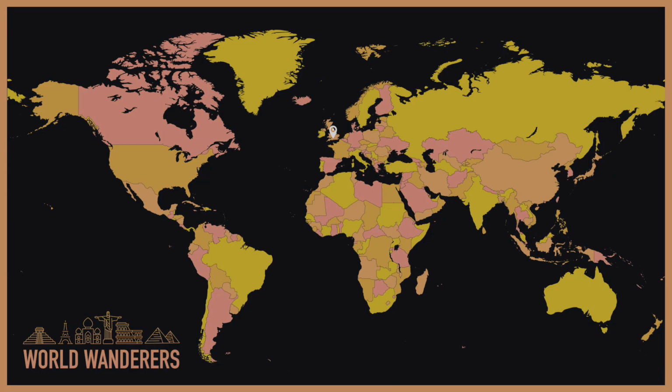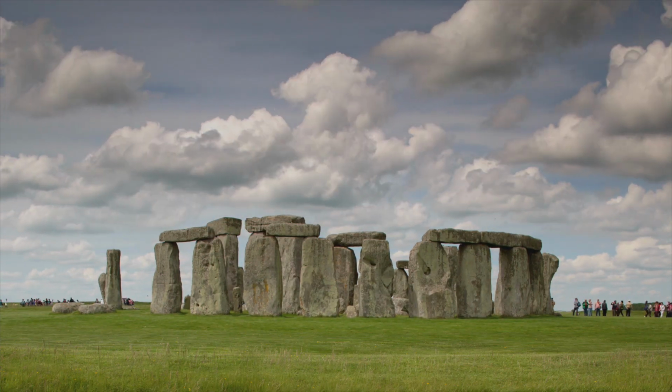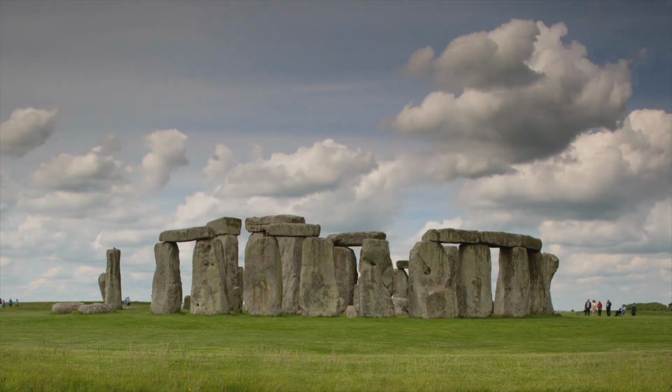Next up, we have Stonehenge, specifically Stonehenge on the summer solstice. Stonehenge is a prehistoric megalithic structure on the Salisbury Plain in Wiltshire, England. It consists of an outer ring of vertical standing stones, each around 13 feet high, 7 feet wide, and weighing around 25 tons, topped by connecting horizontal lintel stones. Inside is a ring of smaller blue stones.